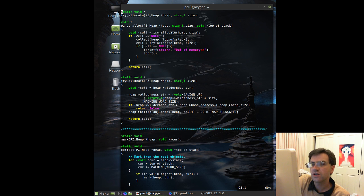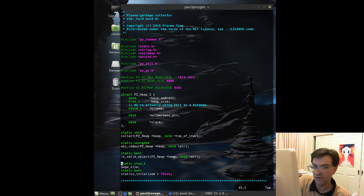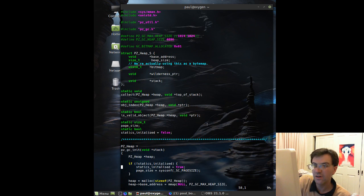Which is something that's neat to do if you're already using whole bytes, which you might be because you might be doing concurrent collection, which means you're doing whole bytes per mark per object.